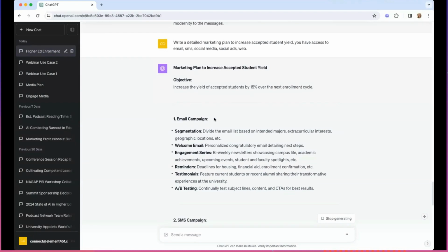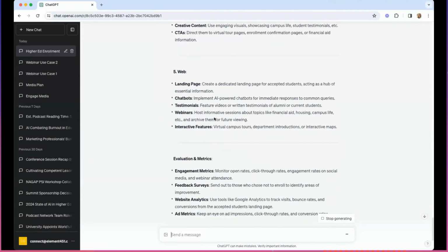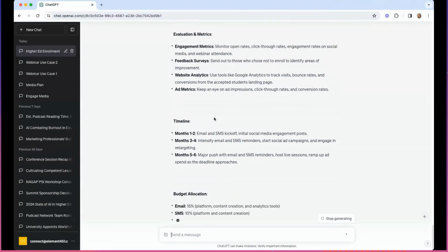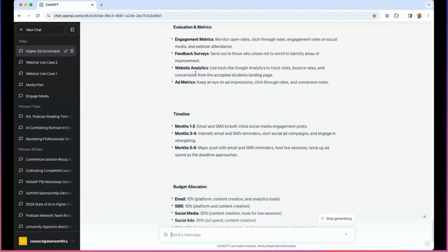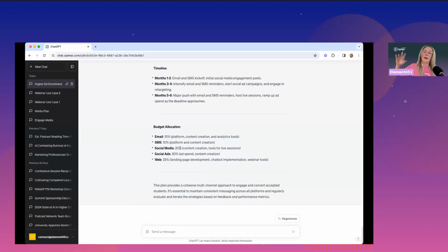Now, as we've been talking, remember I asked it to write that detailed marketing plan, and voila, it's gone in, it's thought about all the key channels that I might want to communicate through. It's even gone as far as giving me an evaluation and metric ideas. It's plotted out the timeline, and it's even given me a budget. Thank you, ChatGPT. Now, am I going to copy paste this and go hand it to my VP or my CMO tomorrow? Probably not, but it's done. It's taken that blank page syndrome off the table, right? It's given me that first round.